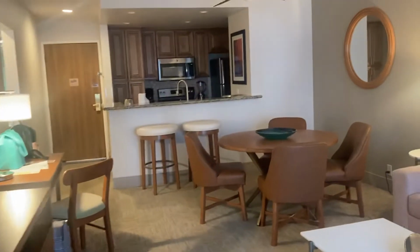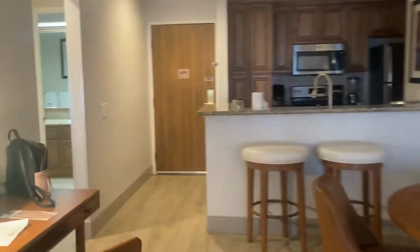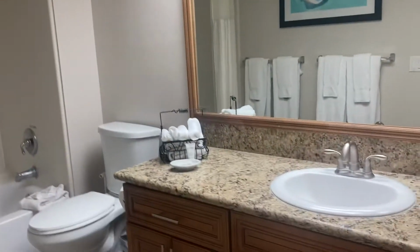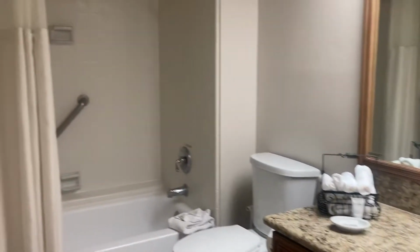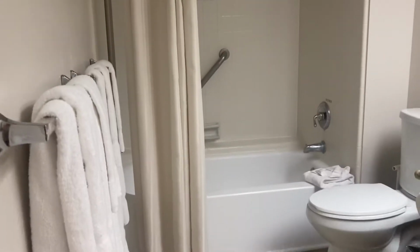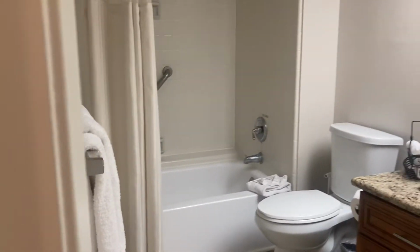Let's head over to the room. Now, it really feels like a full-on apartment in here. Here's some closet space, iron, additional bedding. And actually right over here, you have your bathroom. So plenty of counter space, mirrors, sink. It is a shower tub combo. It's very basic, but it's nice, clean.